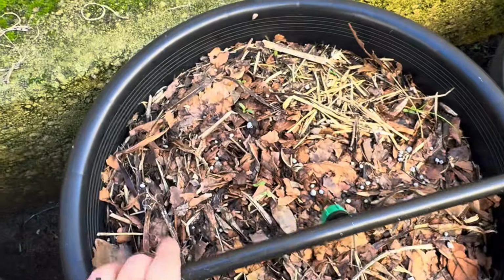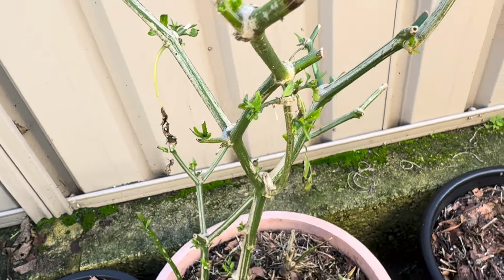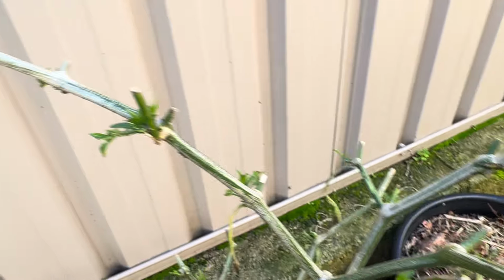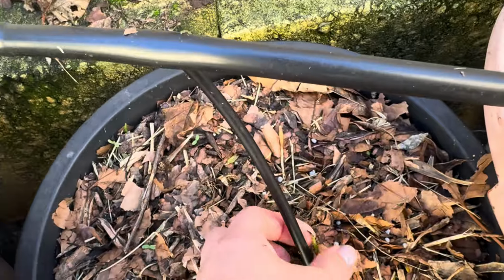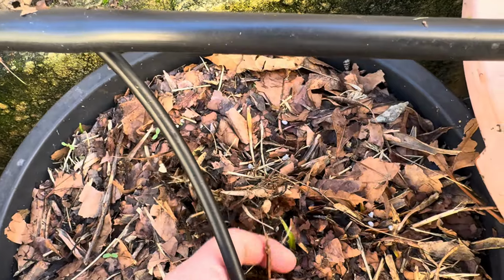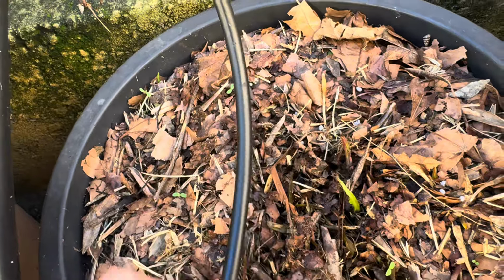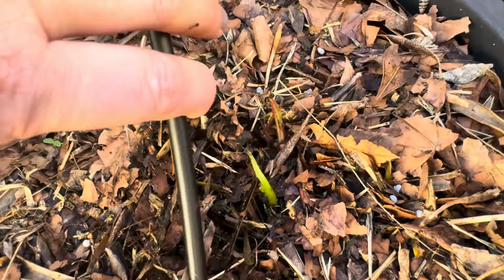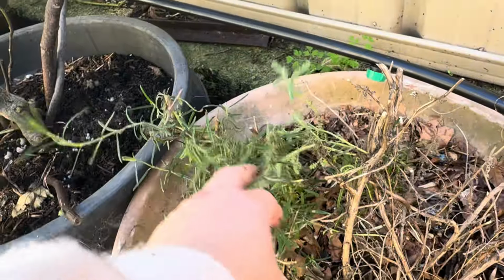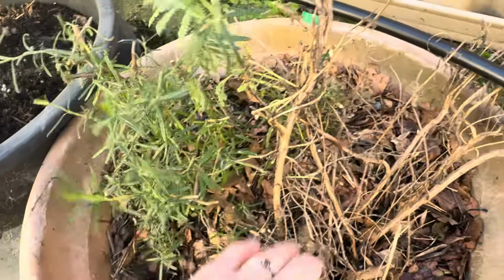So this one doesn't look like anything has come up. These are some chilies. I did transplant these, so we'll see how they do. This one does look like it's got some growth on it. This is coming up but has been immediately eaten by something. I think this is comfrey. And then this is transplanted lavender and rosemary that I pulled out of some other pots.